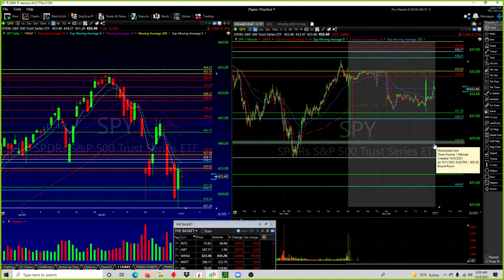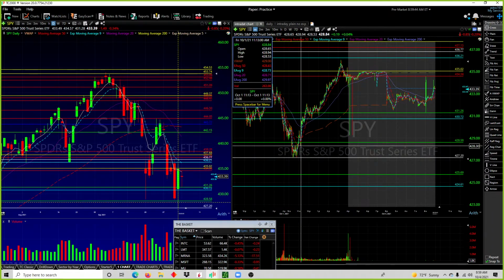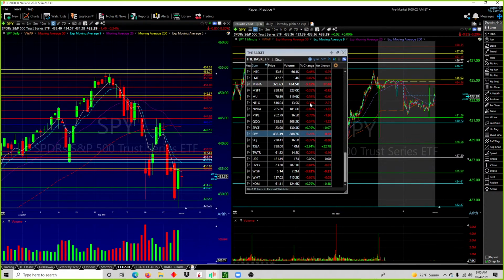Now, it should bounce there. If it doesn't, we're going to give it down to 427. Well, really can't take it that far. I would give it into here, give it about 20 cents or so, and see if it's going to bounce and try to come back up and then just consolidate in this area. And it could just absolutely crap the bed, come all the way down. You never know, okay? So we're going to be watching that. But the short I like today so far, okay, on SPY anyway.